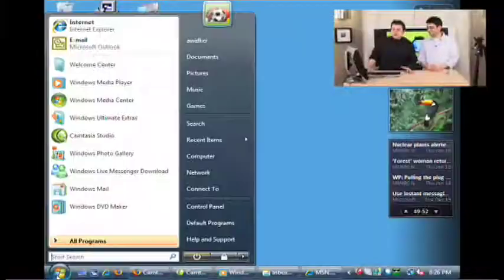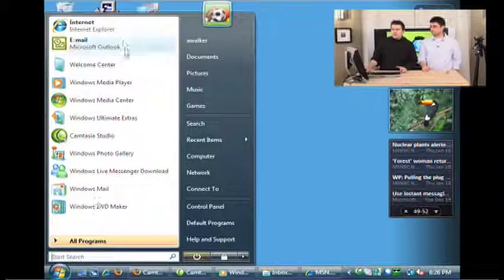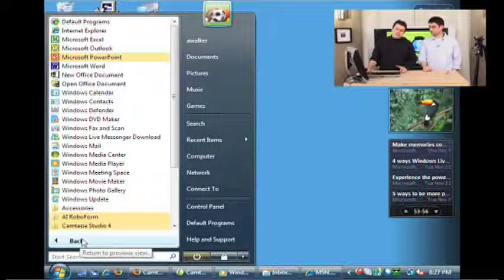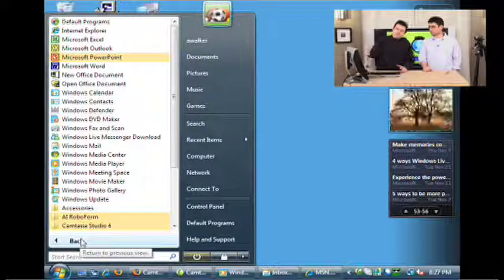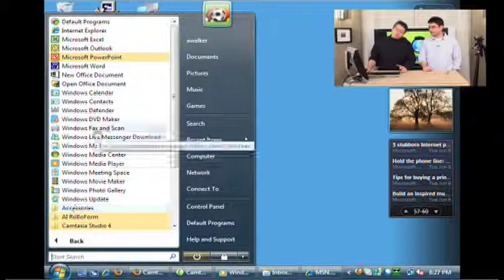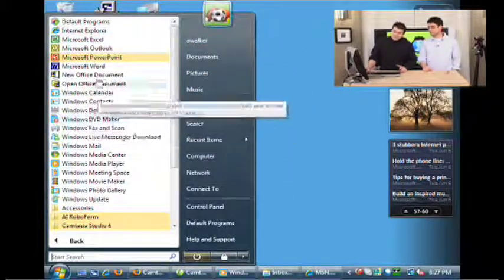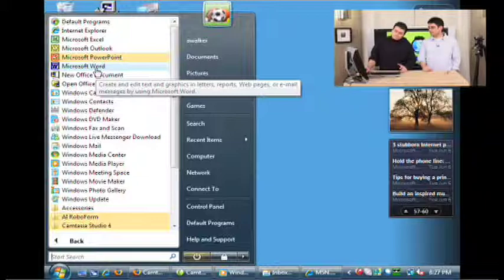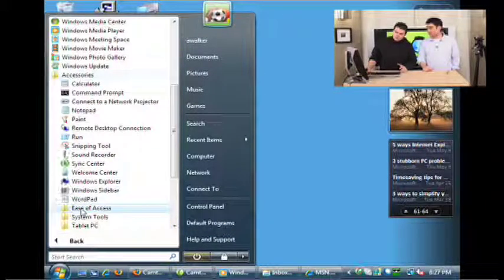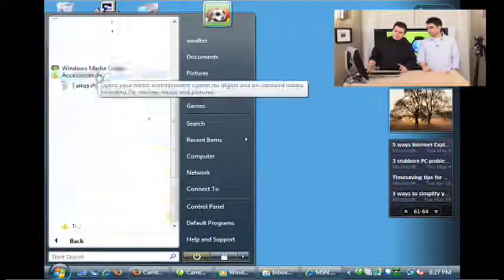All right, so when you click on that, one of the things you first notice will be when you start browsing through this. Let's click on all programs here. Now, in Windows XP, that would cascade out to the right, but it doesn't. It refreshes inside of the Start menu, so it keeps your real estate on the screen a little bit less. Which is kind of nice, although it is a lot different. It's not broken down into category views like before necessarily. I much prefer this method.